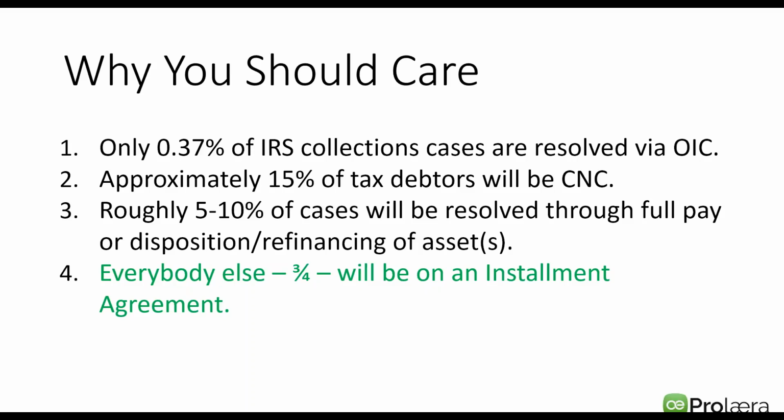Three-quarters or better of the people that you represent in a tax debt collections case will end up on an installment agreement. The vast majority of those are going to be guaranteed or streamlined. So the regular installment agreements, the in-business trust fund installment agreements, etc., are definitely the minority, but the partial pay installment agreement is important because it is a tool that you should have in your toolbox.